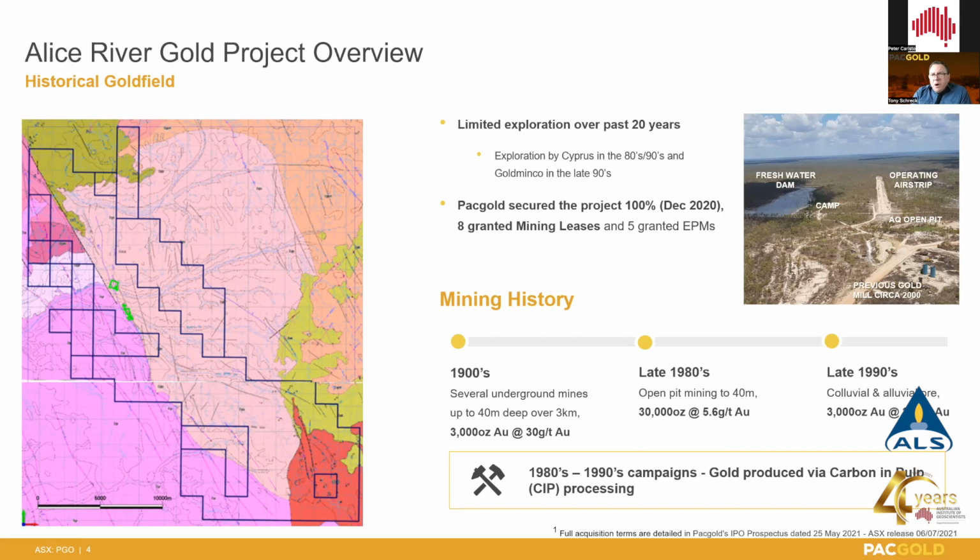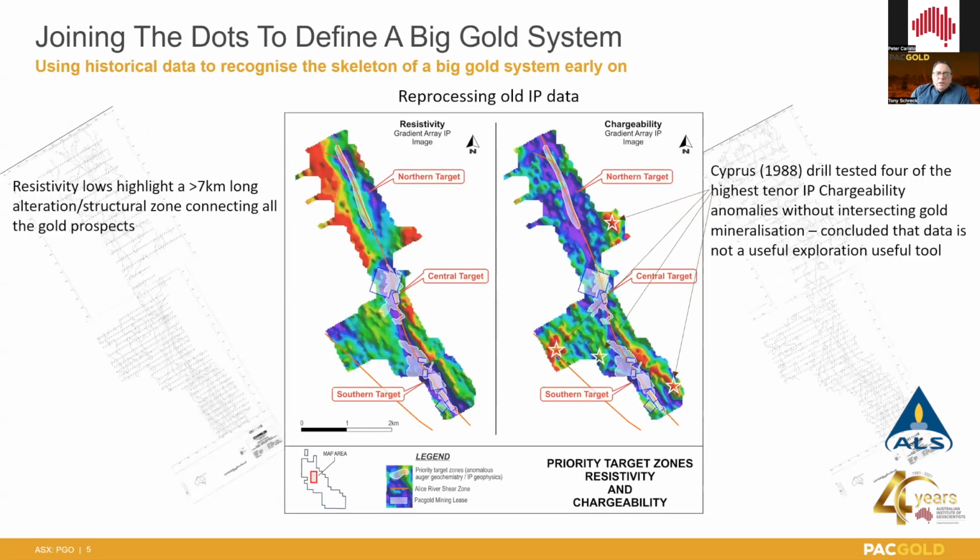A lot of the mining that was done here, the weathering isn't really that deep. The historical open pit went down around about 40 metres depth, but on surface, a lot of the quartz veins are actually fresh, and it's the alteration around that where you see a bit of weathering. But in general, the weathering's less than 10 metres as a general rule of thumb on the project. So for us, when I first took a look at this data, it was over a year ago, you could see that there were descriptions that there were a number of prospects.